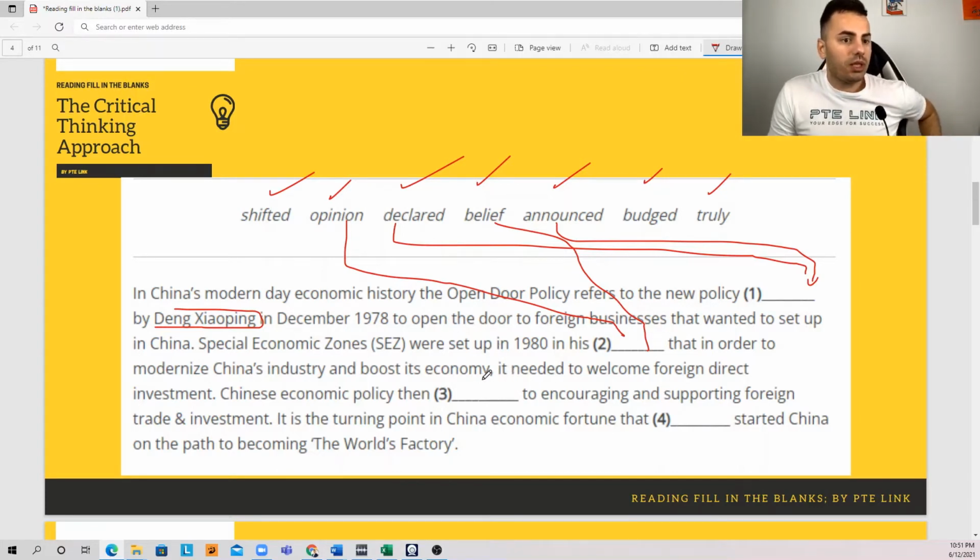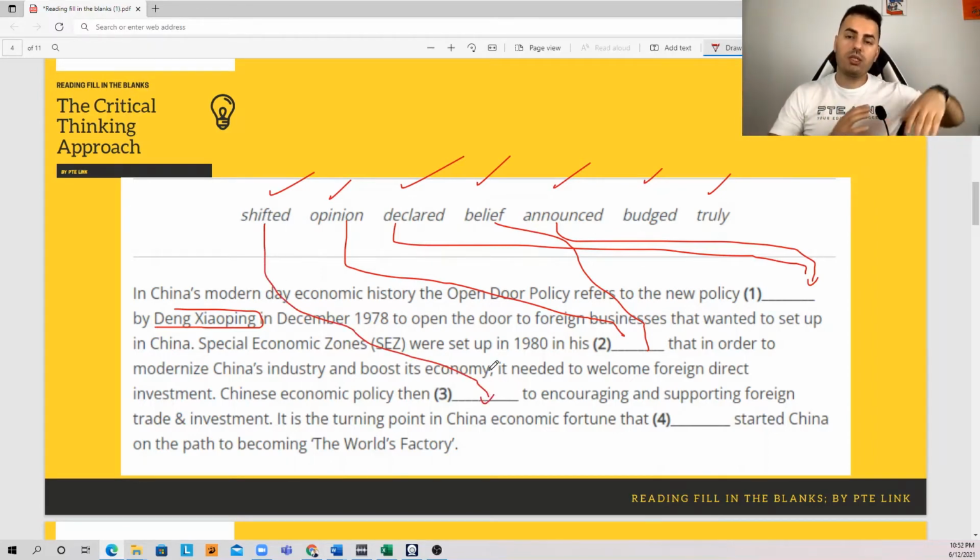It needed to welcome foreign direct investments, Chinese economic policy, then to encouraging, yeah. So this one, then it's talking in the past as well, to encouraging and supporting foreign trade. So it changed from one phase to another phase, or some momentum has occurred here. So I would say shifted, yeah. The policy shifted to encouraging. Like it was discouraging, now it is encouraging. So it shifted to encouraging. So that's why I would say shifted here.